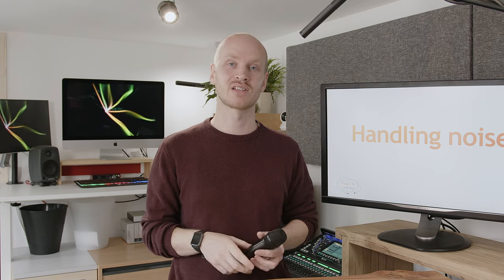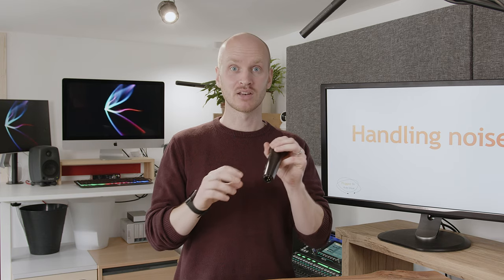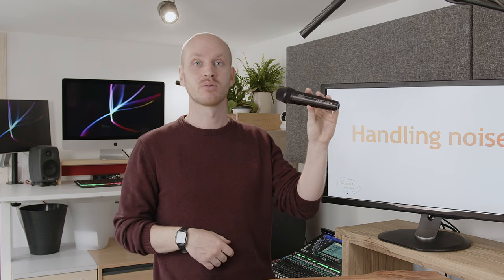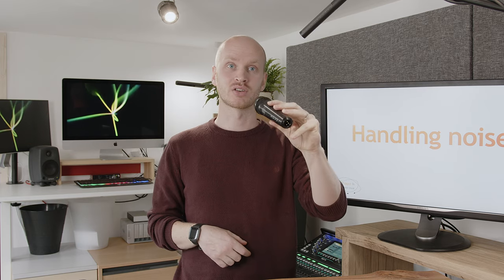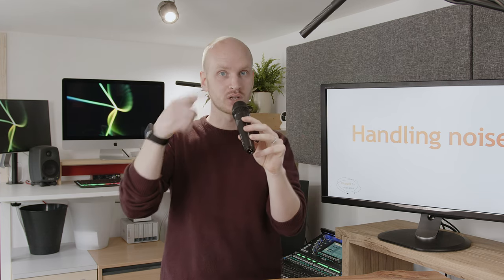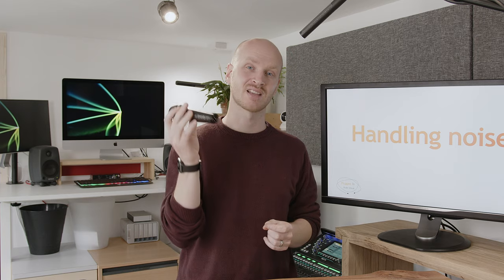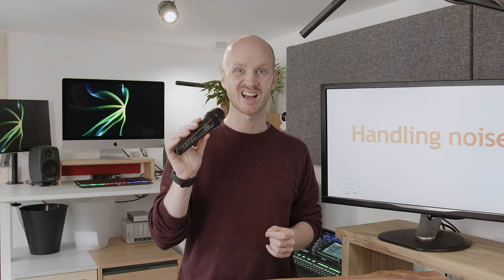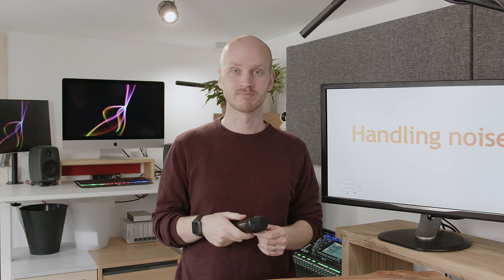Well, not necessarily, because handling noise also transfers through to foot noise for people who are moving around the stage. So if you've got this on a stand, any vibrations that work their way up the stand will also generate the same kind of noise in the microphone as well. So a microphone like this actually probably is going to be really noisy on stage. I can't say I was a big fan of this one particularly. Okay, so let's move on again.